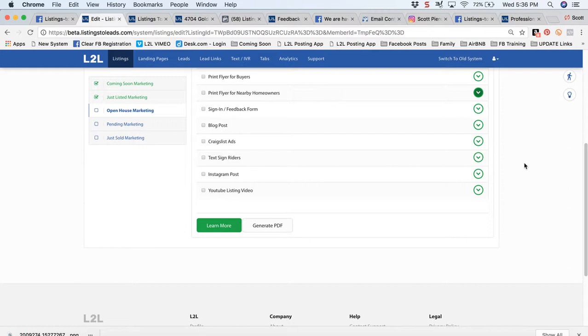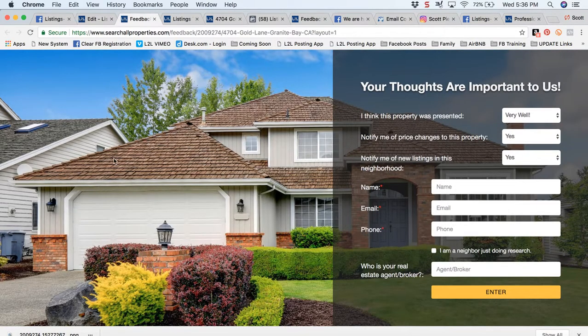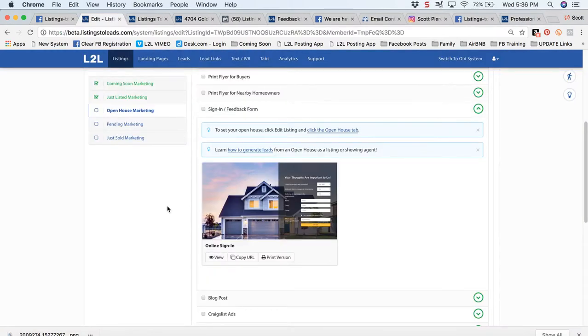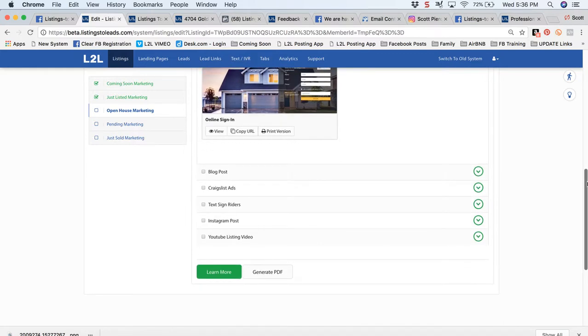All right, that's awesome. Even if you're not the listing agent, if you're a showing agent and you're borrowing the listing to hold open and generate leads, you've got to be using that letter. All right, the open house sign-in form that we took a look at a little bit earlier, it's right there. So while you're at the open house, there's also a print version if you want to use that. Then we got some other tools as well that you can take a look at.